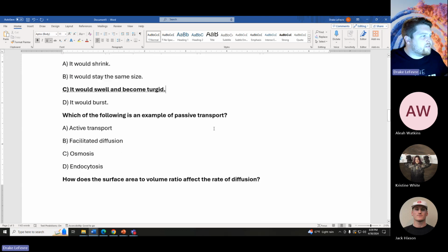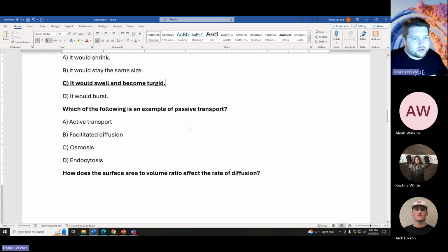Which of the following is an example of passive transport? So we look at passive transport. Remember, no energy used. This is a little bit of a bad question, just because there's a bit of a point you can make, but this is a really good spot to focus in and say, what's the best answer? A lot of teachers will do this. Well, there's technically two correct answers. So let's try and figure out what the best answer is.